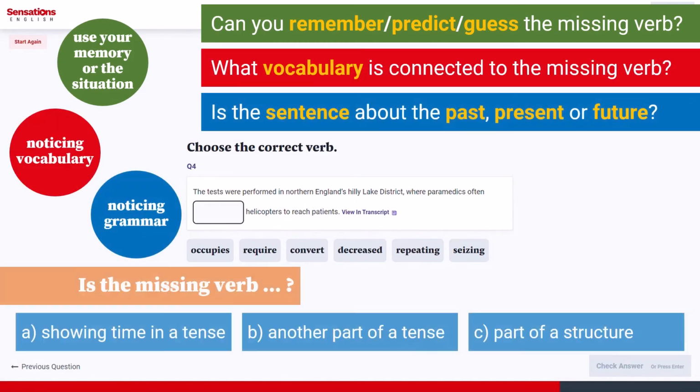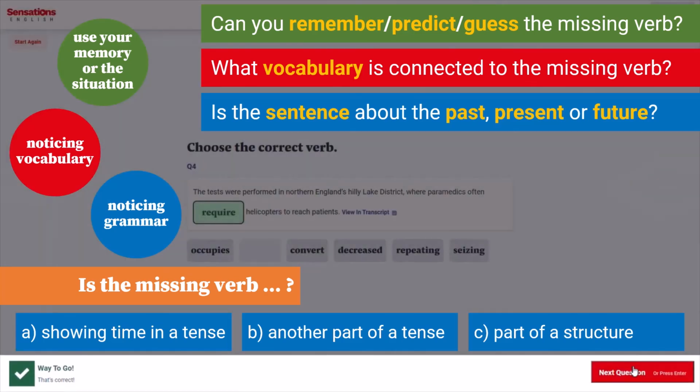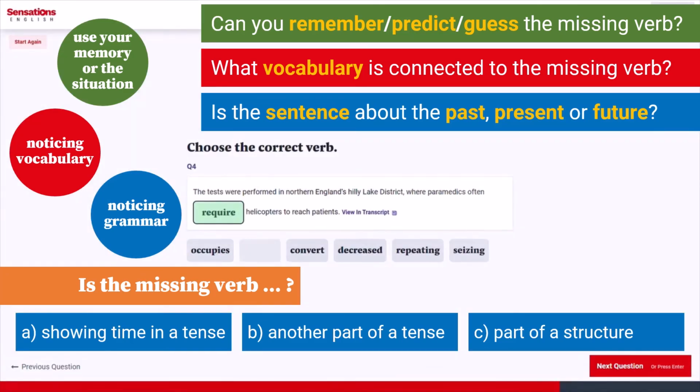Here's number 4. The tests were performed in northern England's hilly Lake District, where paramedics often something helicopters to reach patients. We had this sentence before. Write your answer in the comments. Now let's check. The tests were performed in northern England's hilly Lake District, where paramedics often require helicopters to reach patients.